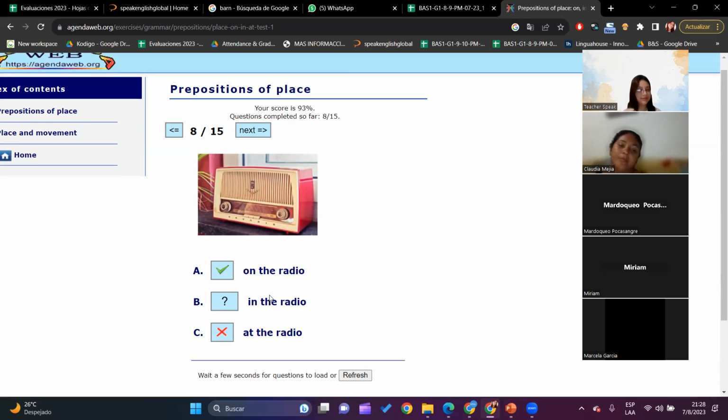No, guys, because it's just a sound. It's just like the frequency, right? Es como solo la frecuencia. Entonces no podemos ocupar in, porque decimos in de cuando estamos dentro de algo. Entonces, in the radio es como que si dentro de la cajita que es el radio estuviera. So you say on the radio, porque entendemos que viene del radio, pero es como de frecuencia, solo es sonido, on the radio.